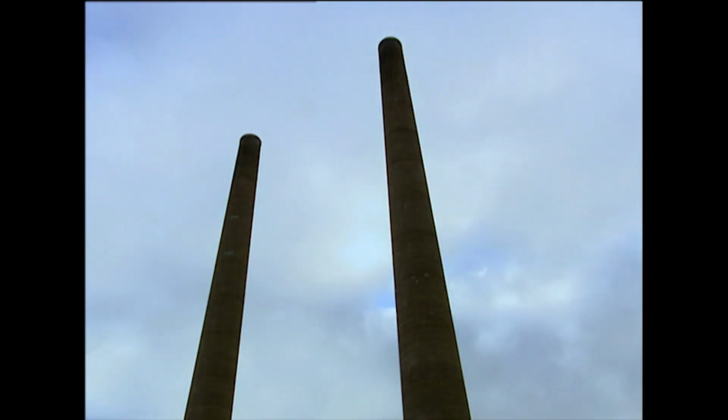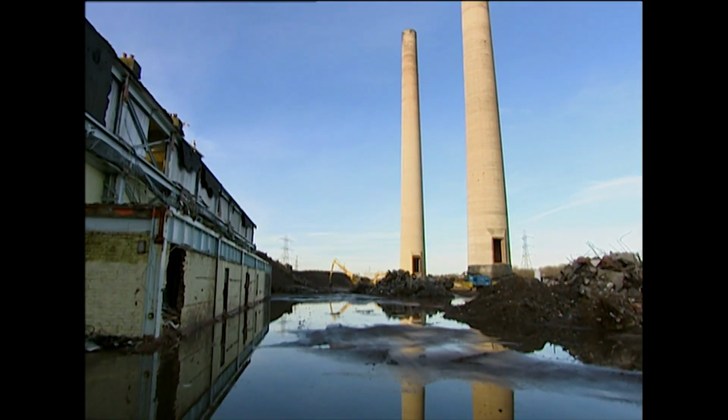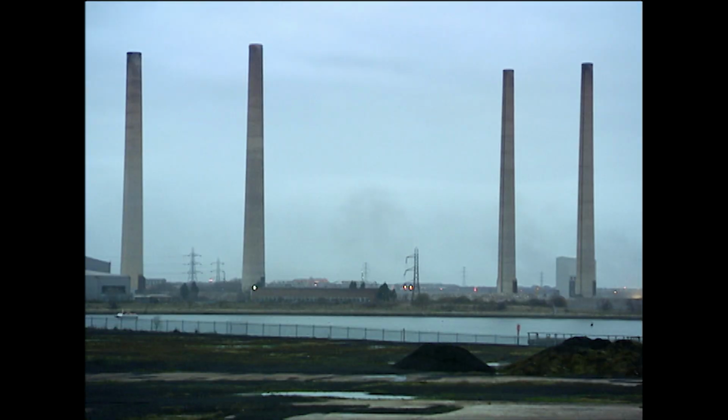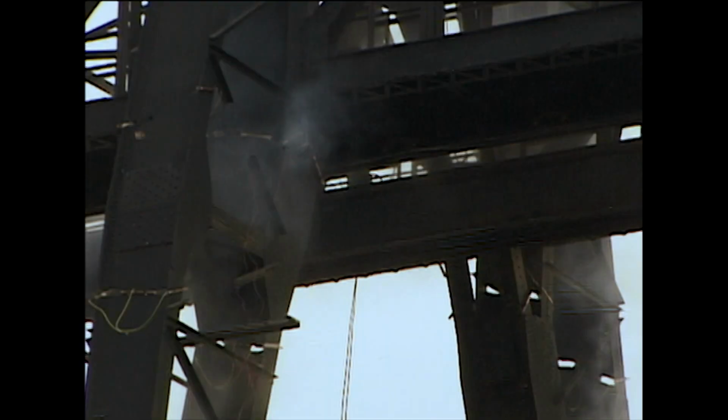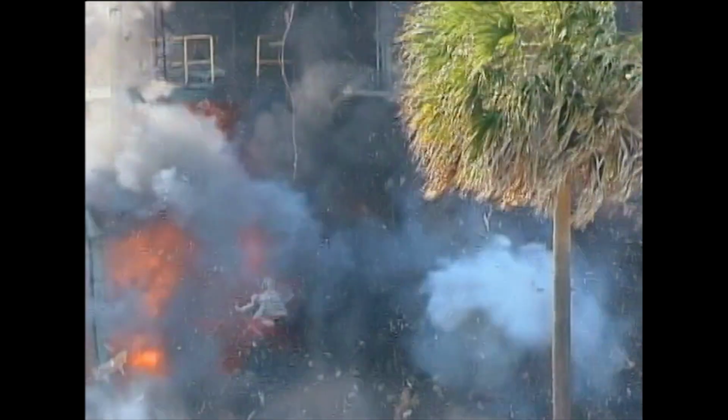Blyth Power Station, one of the most famous landmarks in the northeast of England. Michael Caine's Get Carter movie was made against this backdrop. So too was Aliens 3. But this time, the site's not under attack by creatures from outer space, but it's almost that frightening. It's a setting for one of the biggest synchronized demolitions ever attempted.